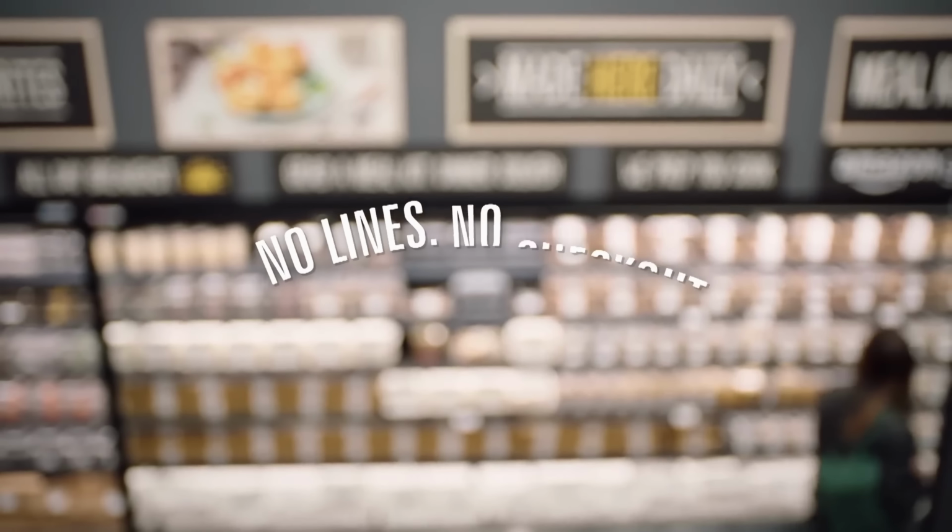Alexa, search Amazon Go Store Black Man Trap. Amazon Go. No lines, no checkout.